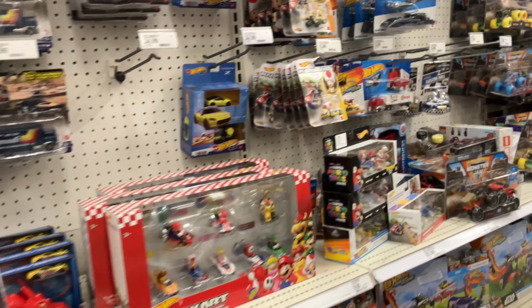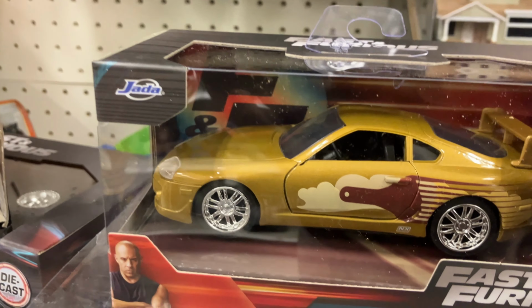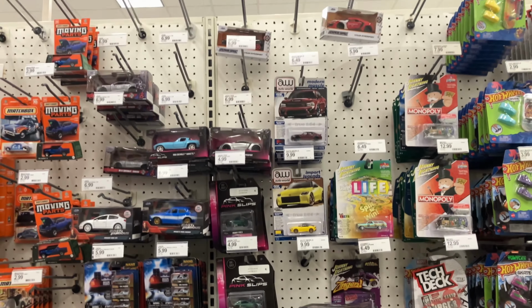All right, what else do they have today? They got this cool Supra. That is pretty cool. Very cool, actually.